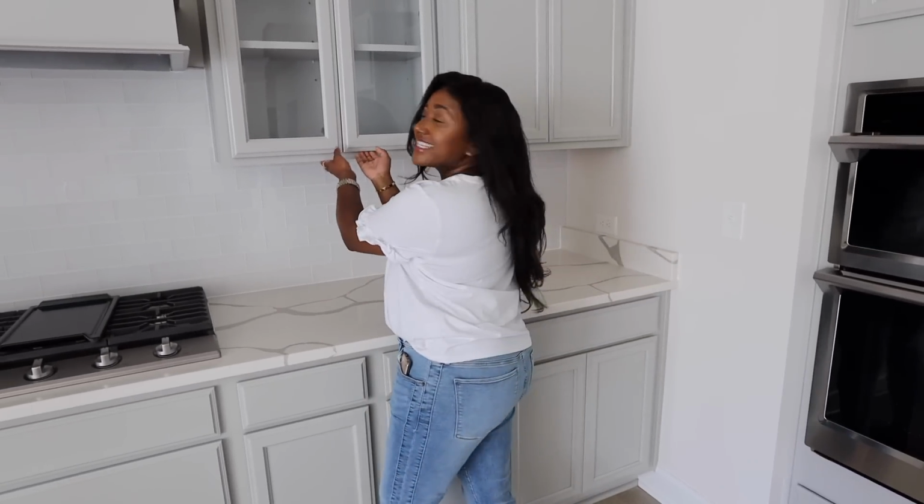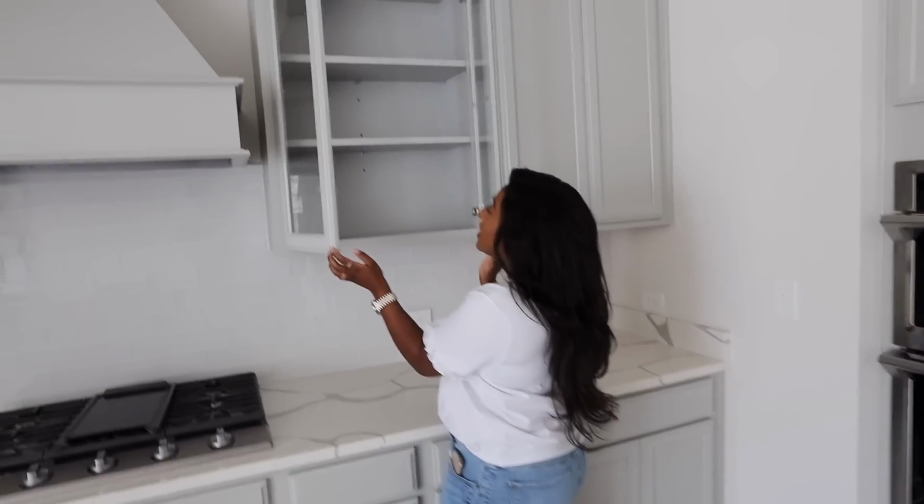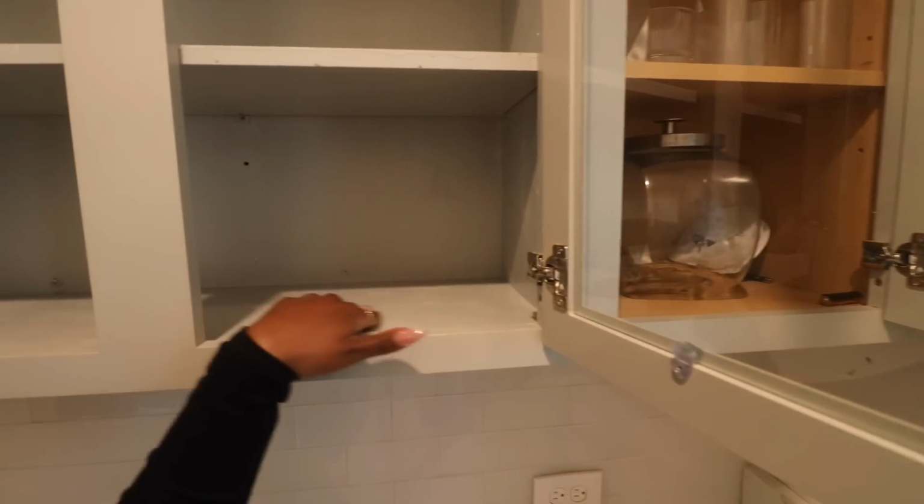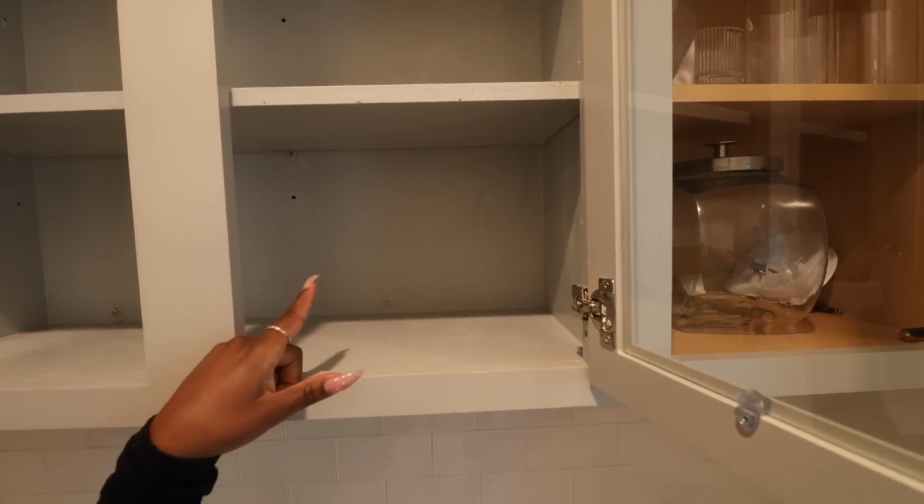You guys, I thought I was hiring like legit professional people, and I mean they are. I guess it just depends on who you hire for your company and who you get matched with for home renovations and stuff like that, because this company installed all of our cabinets all over the house. Every single drawer, every single cabinet, upper, lower, they did before we moved in. So I thought it would be an easy job for them to do the Butler's pantry, but it was not.